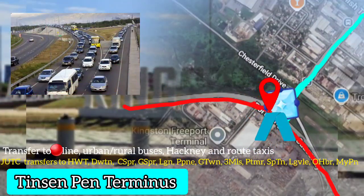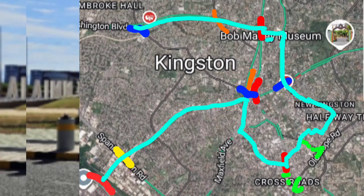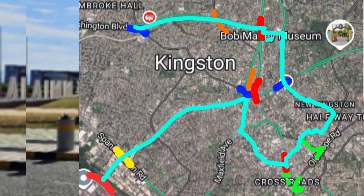In terms of JUTC comparison, well, this line is really a connector more than it is a zephyr or an express, because unlike the other lines, the Aqua Line was not designed to get you from point A to point B in record time, only high connections.